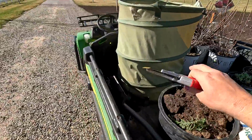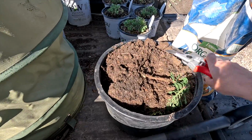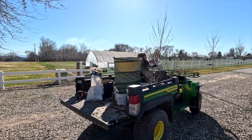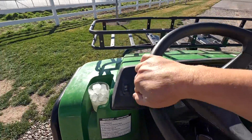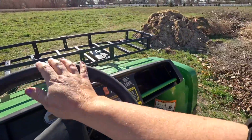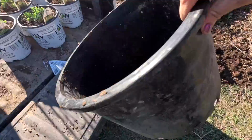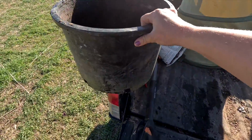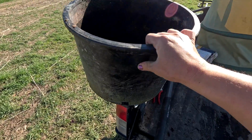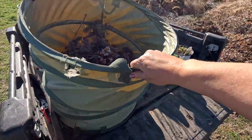I think I need to go dump this first though, and we'll go ahead and dump our extra soil while we're at it. I always save these big thick plastic pots because they come in handy. They're really high quality pots. Gosh, I do not know what is in here. It's heavy.